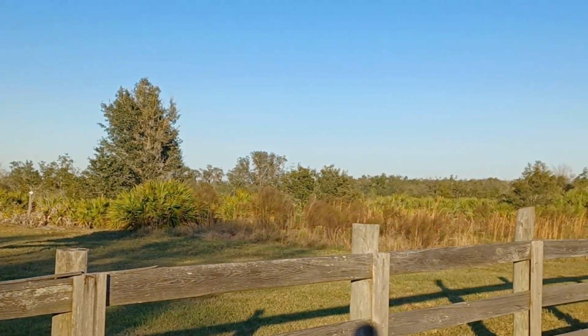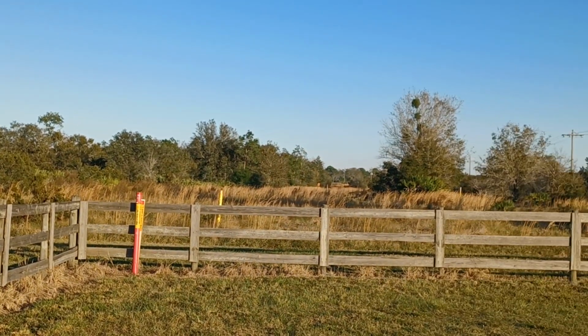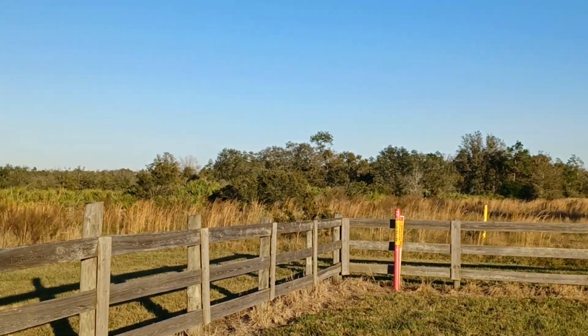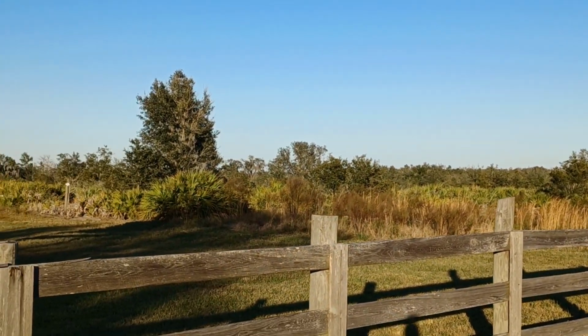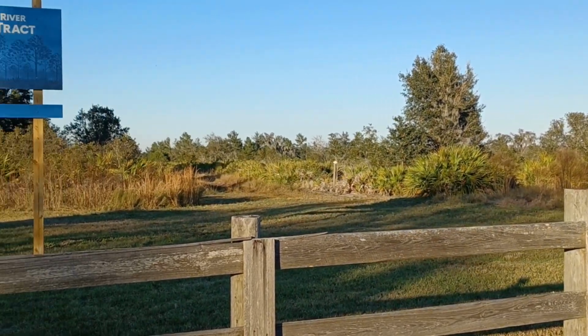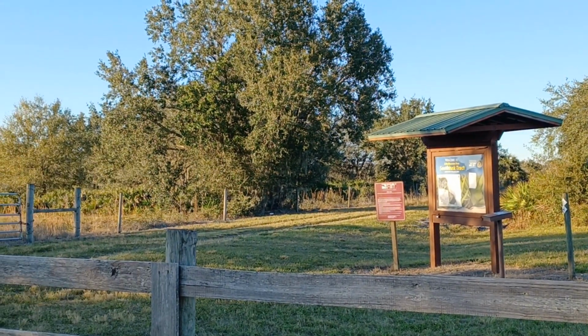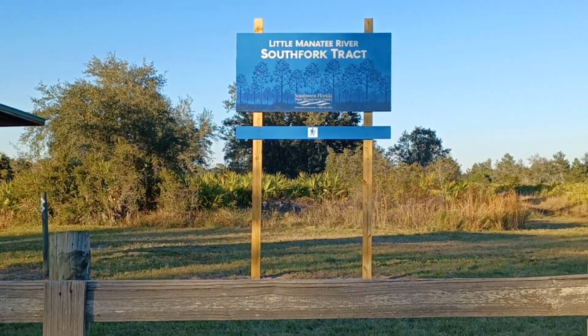This park can be a little rough with mosquitoes. There's nothing out here. There are no facilities out here. It is a little wet out in the fields and out in the woods, so come prepared for that. Make sure you've got your mosquito spray. I have been out here, and yes, it can get a little rough with the mosquitoes.